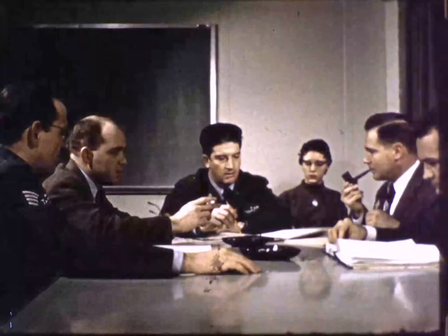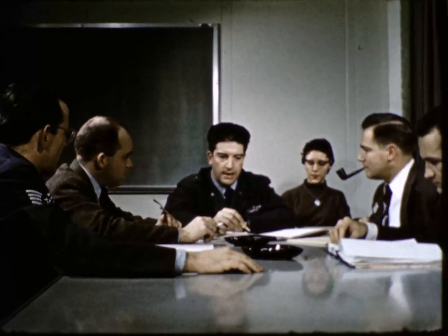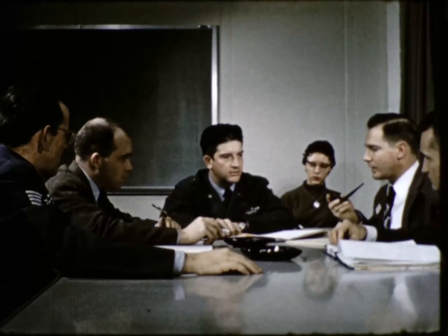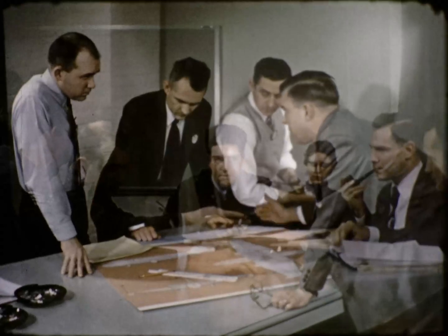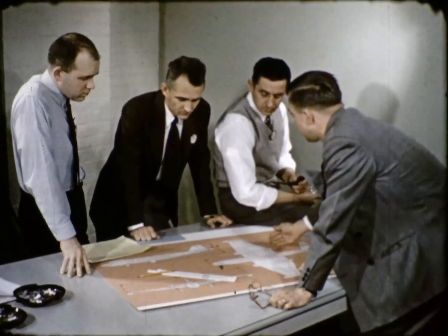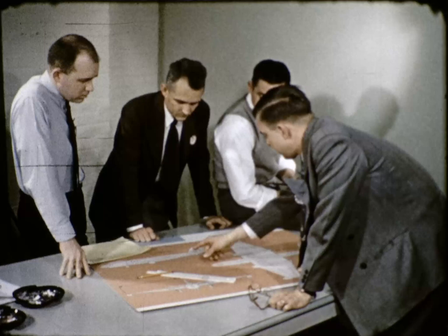On February 2nd, 1955, a contract was awarded to the Glenn L. Martin Company for the production of 68 tow-target aircraft. Engineers began the task of converting the B-57 into the nation's first jet-powered tactical target plane.